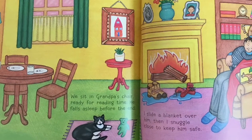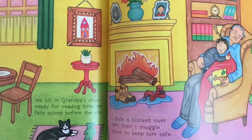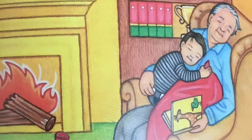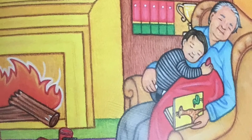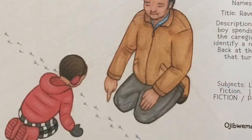We sit in Grandpa's chair, ready for reading time. He falls asleep before the end, and I slide a blanket over him, and I snuggle to keep him safe. The end.